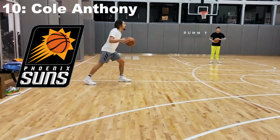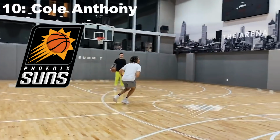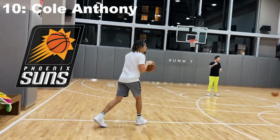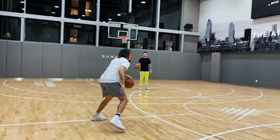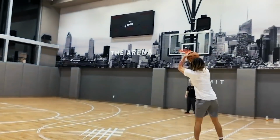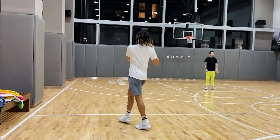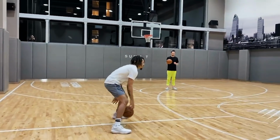Up next with the 10th pick, the Phoenix Suns select Cole Anthony from UNC. The Suns still have Ricky Rubio under contract for 2 more years, and for the most part, he's done well as Devin Booker's running mate in the backcourt, but the team has still reportedly been looking to bring in a point guard in the draft, and Anthony is the best available at this spot.